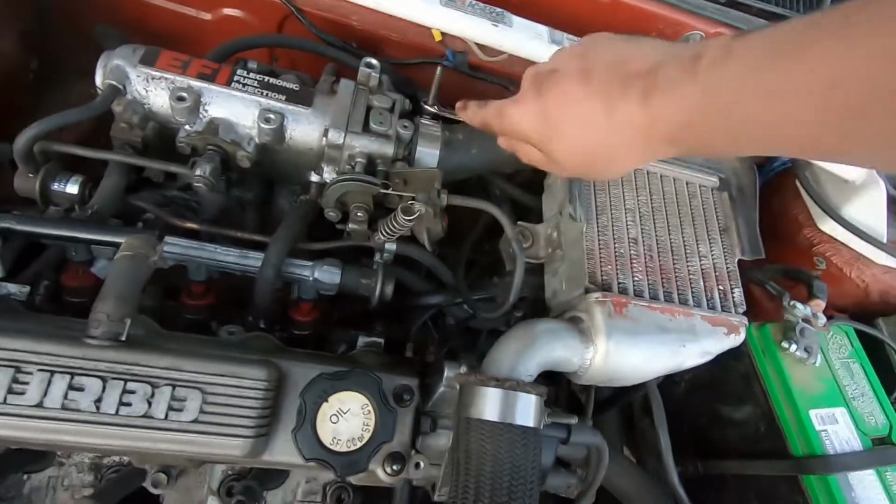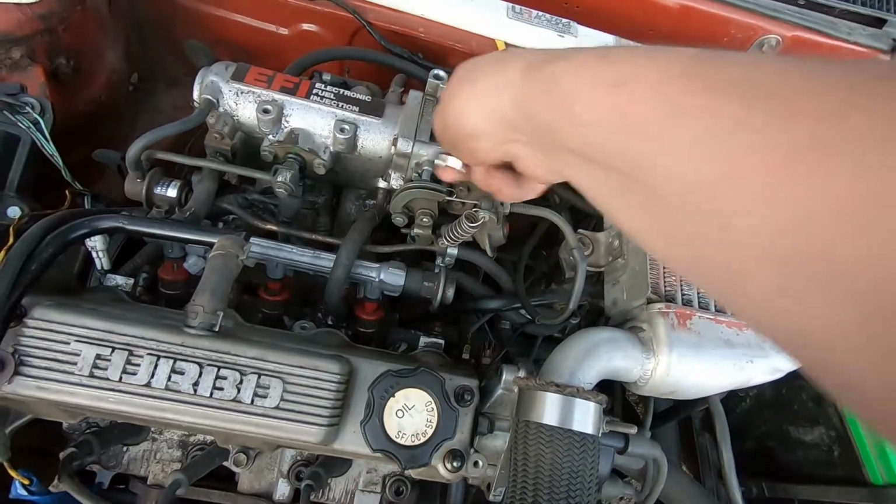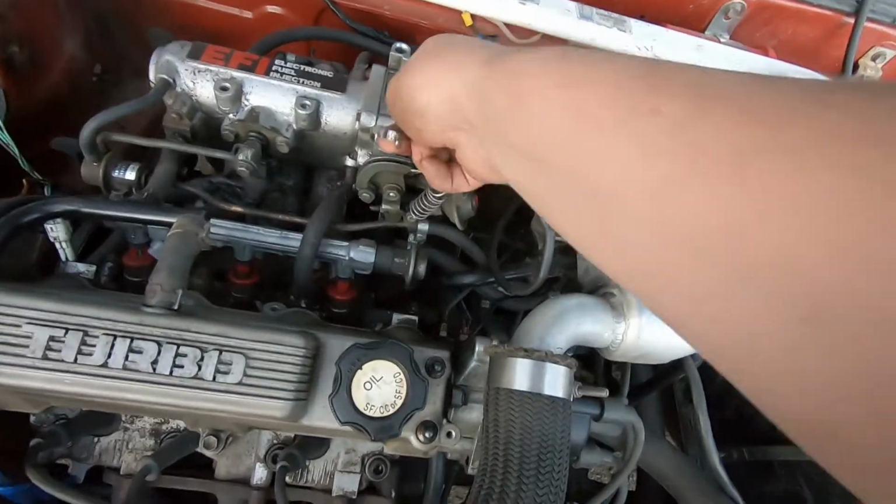Luckily the engine bay's warm. I'm kind of cold. I got no sweater. You're not dressed well for this. I mean, I was out all day. I was in the sun. I was relaxing.